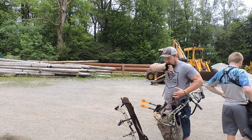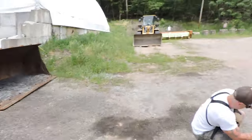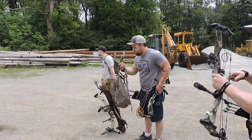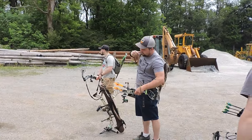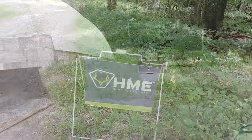Cody got pooped on. I got pooped on. Yep, if you can see it. Bird shit. Yeah, Chuck told me to lick it, but I'm not going to do that. All right, stay tuned for more.